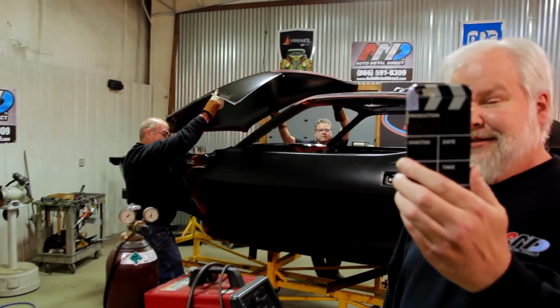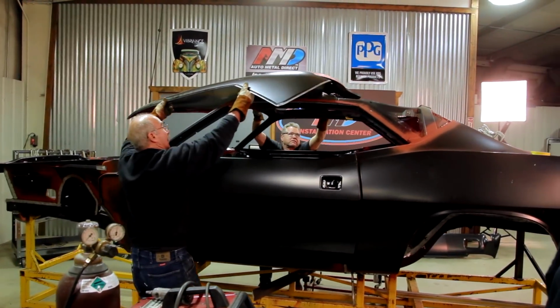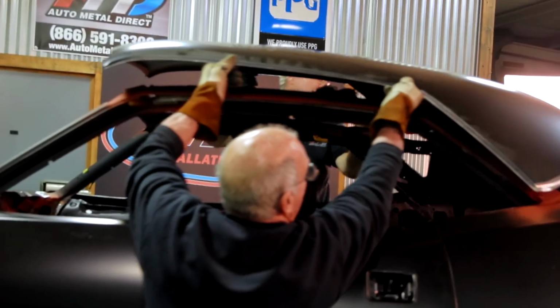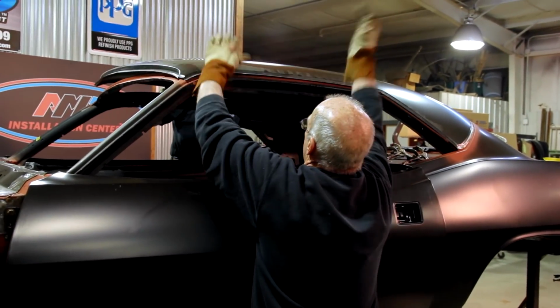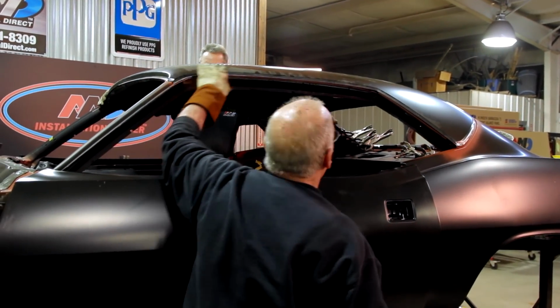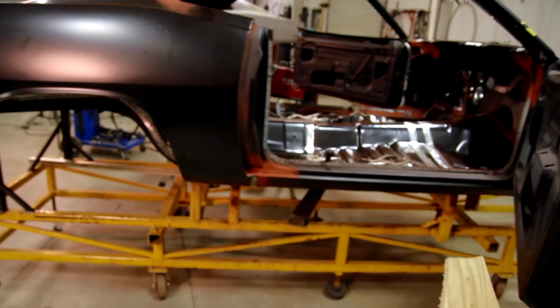Oh, there's the old Phantom car, look at that. Now that's the real thing. There's the roof, okay. It's starting to look like a car. Boy, that's looking good. Wow, you got the quarters on? Hey, Craig, did you do spot welds on the shock towers to apron?